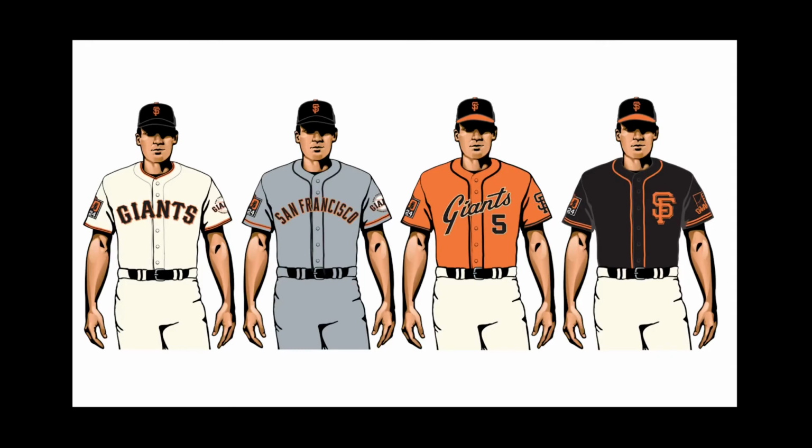Final team is the San Francisco Giants. They have the home cream uniform, the road gray alternate, or not really an alternate, it's their primary, and then 2 alternates, the orange and the black. The alternates are worn with the orange brim cap. Their home orange is worn on Fridays, and the home black is worn on Saturdays. Pretty simple schedule. They also had 2 home doubleheaders this year, similar to the Padres.